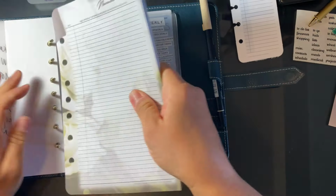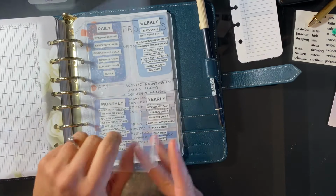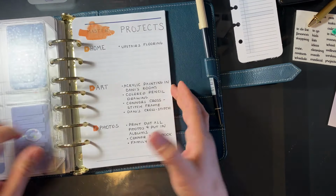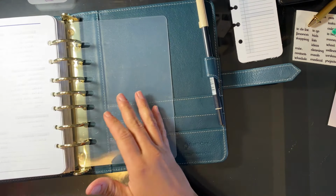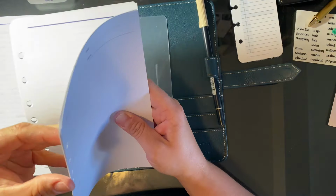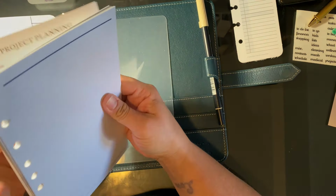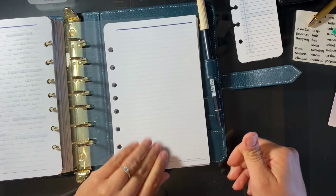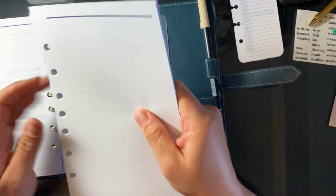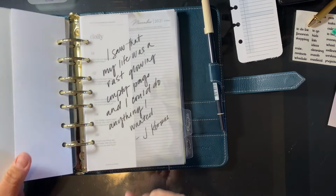I can actually fit like 2 months worth of dailies in here. It's perfect. And then the note section at the back, I will put all of the extra paper. So I've got some of the paper from Cloth and Paper, the blank note pages, and then some project planning sheets. Now go back here. And we're all done. So I actually have 2 months worth in here.